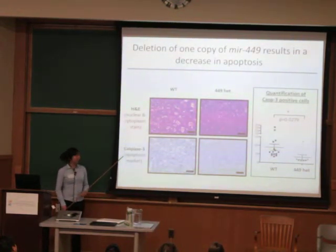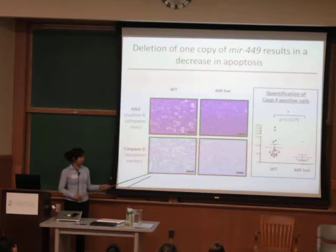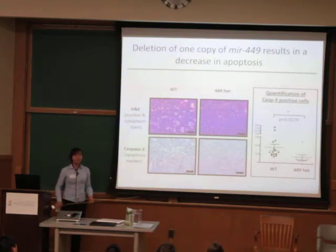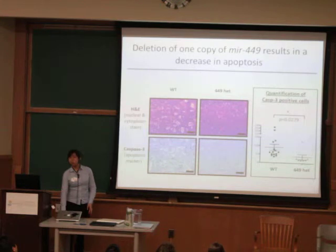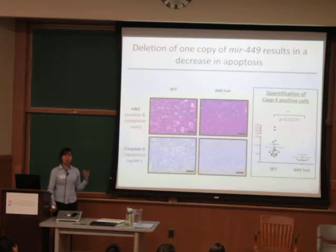And I also quantified this, the cells dying, with this immunohistochemical stain for caspase-3, an apoptotic marker. Brown cells here indicate positively stained for caspase-3. I've quantified this in the graph shown over there, showing that there seems to be a significant decrease in caspase-3 positively stained cells in 449 het as compared to wild type. Overall, this indicates that deleting 1 copy of miR449 results in a decrease in apoptosis. And if you recall from earlier in my presentation, decrease in apoptosis is one of the factors that can lead to cancer, explaining why we saw an acceleration of lymphomagenesis.